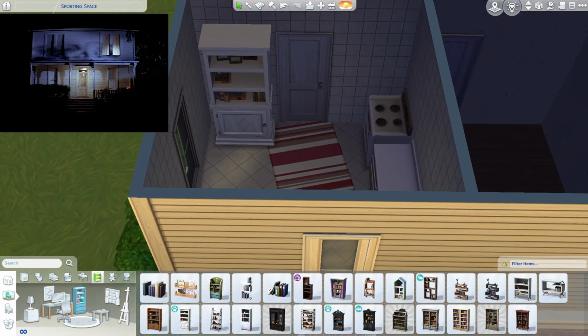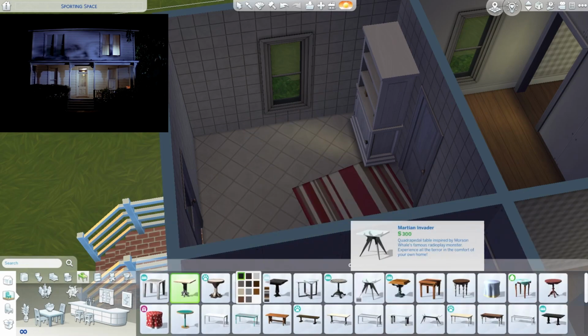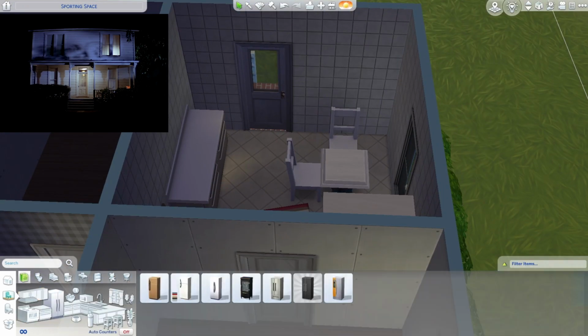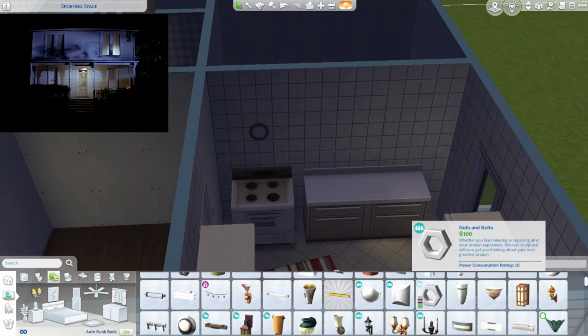I think the kitchen was probably one of my favorite things I did. I'll probably say that about every room in this house, because, fun fact, Halloween is actually one of my favorite movies, if not my favorite movie. So every time I was building a room, I was like, this is so cool! Being like a total nerd.